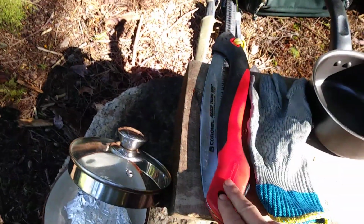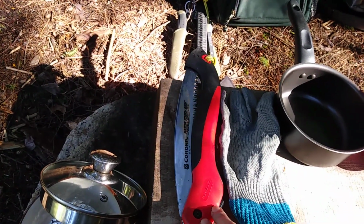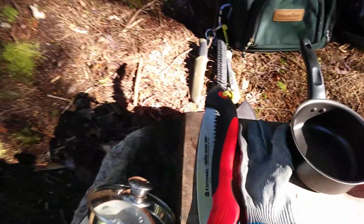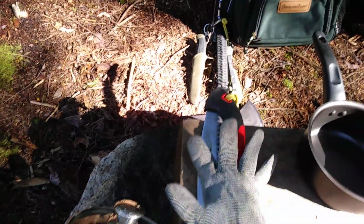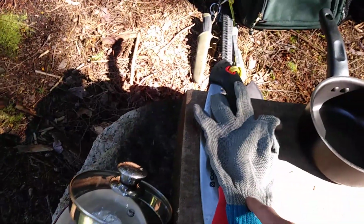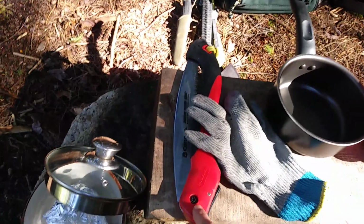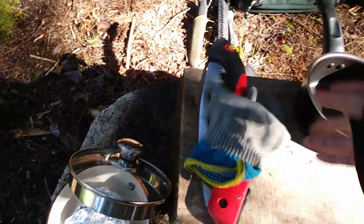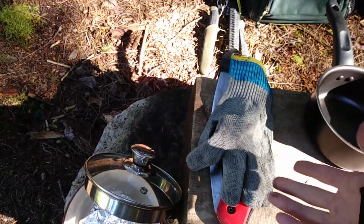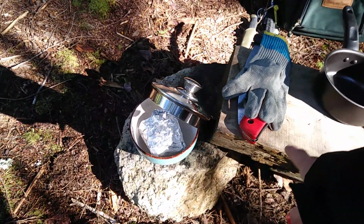I did bring my saw, and something I like to recommend, this is just a cheapy $20 saw from Lowe's, nothing really special about it. I just like the way that it works. But I like to use these cut resistant gloves when I'm especially using these saws, because let me tell you, these can take your finger off just like that. It's very lightweight and just easy to carry around. So when I can, I like to bring both of those together.